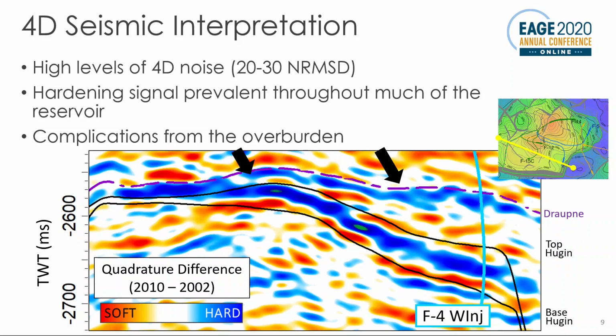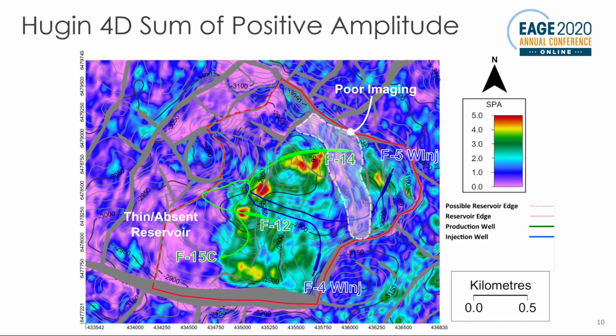If we now take the sum of positive amplitudes from this volume in the reservoir interval, we can see that the 4D response is more or less covering the whole reservoir, denoted by the red polygon. The sum of positive amplitudes, or SPA attribute, may seem like an odd choice here due to the variable thickness of the reservoir. However, I like it in this case for a few reasons.